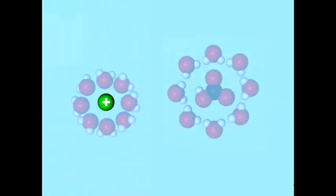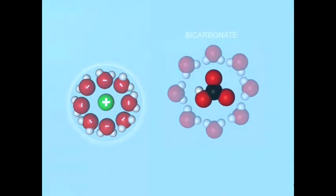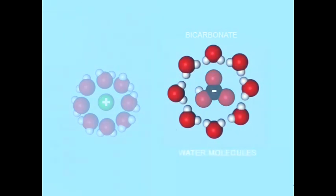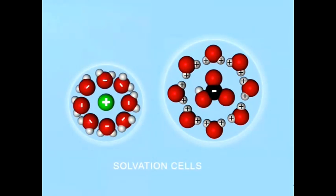Calcium ions are positively charged. The water molecules that surround them will position to the negative charge pole, forming solvation cells. Bicarbonate ions are negatively charged. Water molecules surrounding these will position to the positive charge pole. The solvation spheres, composed of water molecules, maintain these two components dissolved in water and impede bonding.